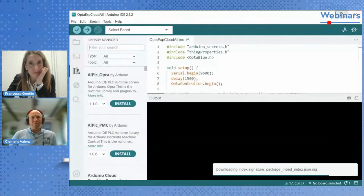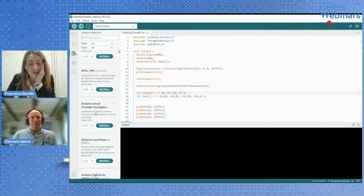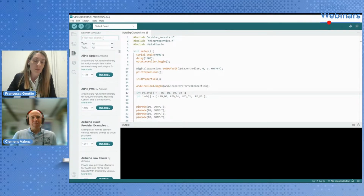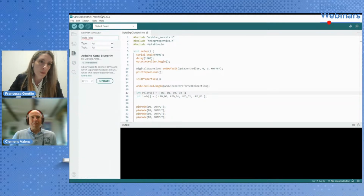Okay, so this is the usual Arduino IDE that you all know. And in order to use the expansions simply and straightforwardly, we have created a library called Opta Blueprint. Here, of course, I have it installed. Okay, I can update it. There is already an update available, so we have already published it. As soon as the expansions are ready to be purchased, it can simply be downloaded.